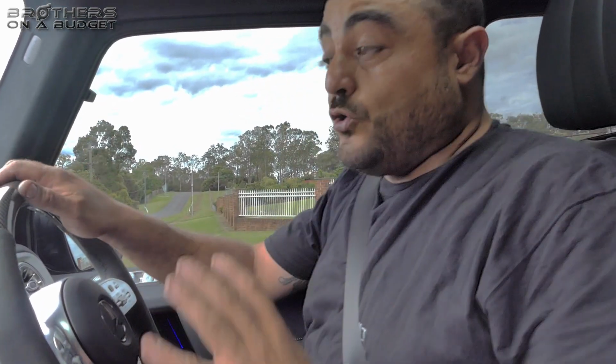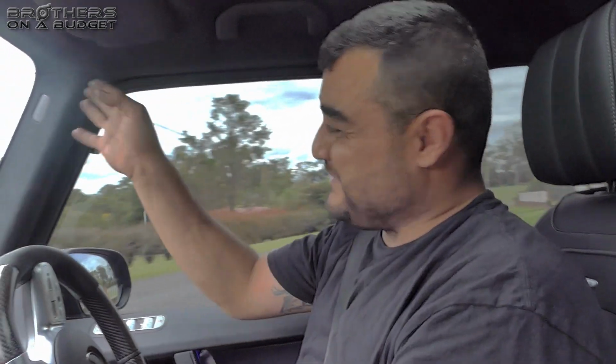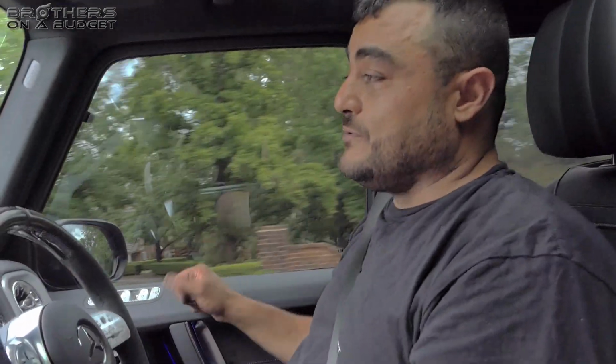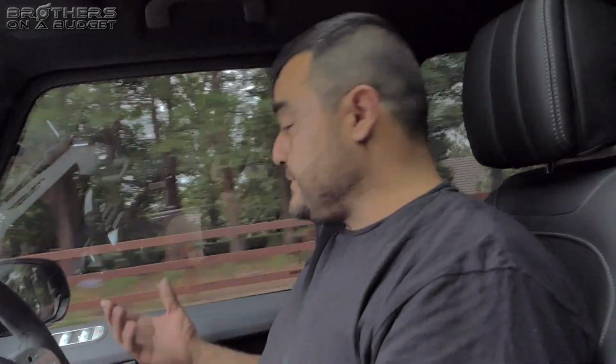See, it's got doors like an army truck. It really does. Have you ever driven an old army Hummer? I'm not talking about these crappy plastic ones on the road, like the proper Hummers. You got to shut the doors like that, and it feels nice. It feels secure. It feels expensive, which it is.